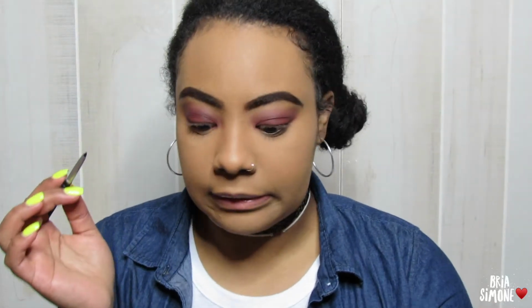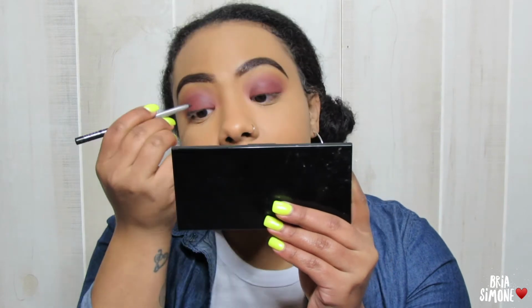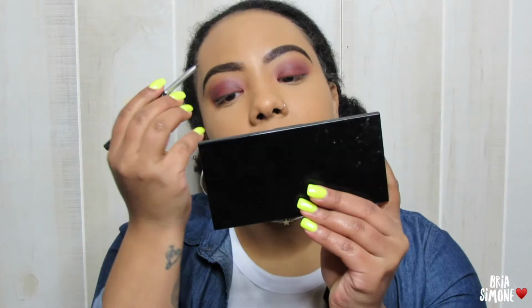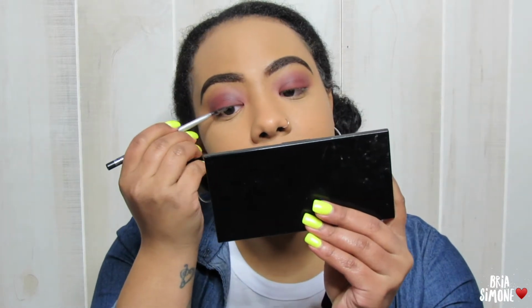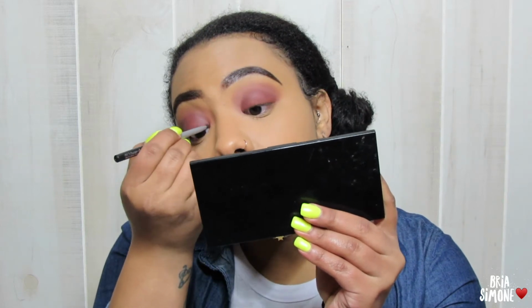Next, I'm just going to take some black eyeliner. I'm going to use this to outline my entire eye. And it absolutely does not have to be perfect, because back then, honey, child, the messier the better. Plus, we're just going to kind of smoke it out anyway in a second. So I'm just literally running a line across the top.